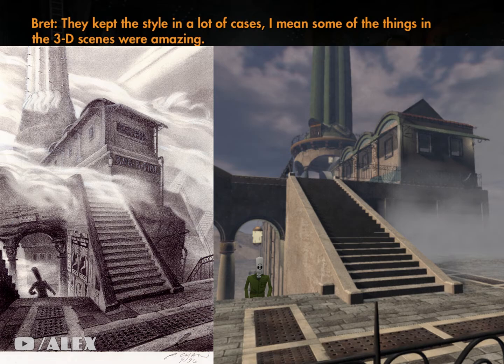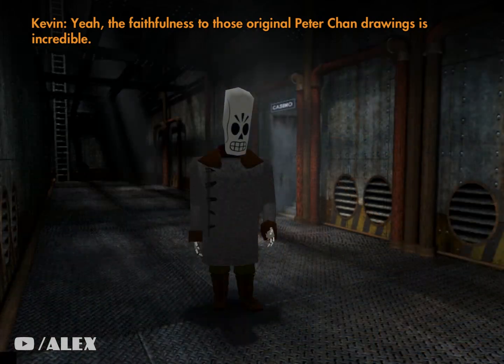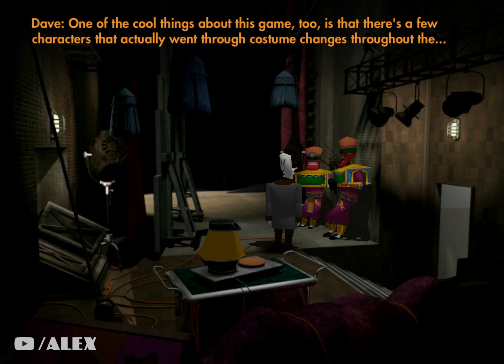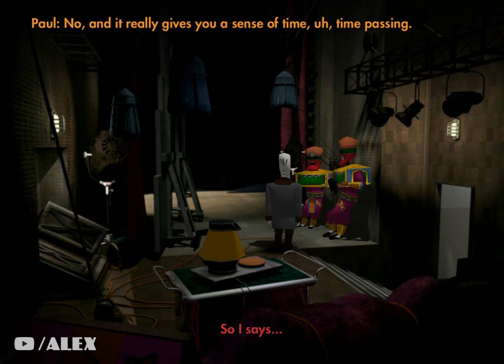Some of the 3D scenes were amazing. Yeah, the faithfulness to those original Peter Chan drawings is incredible. One of the cool things about this game too is that there's a few characters that actually went through costume changes throughout the game, which was a nice detail. And it really gives you a sense of time passing.